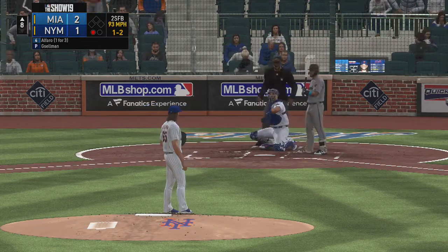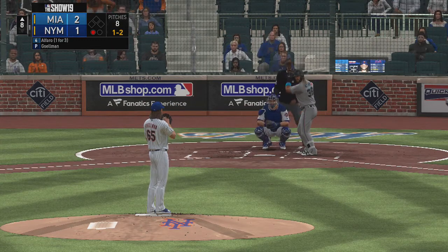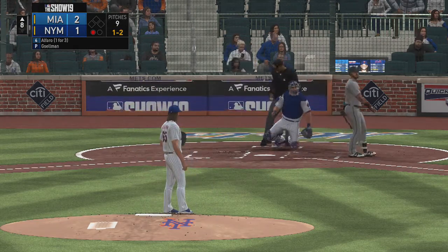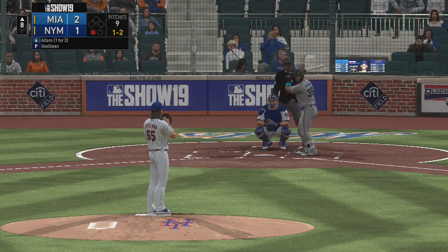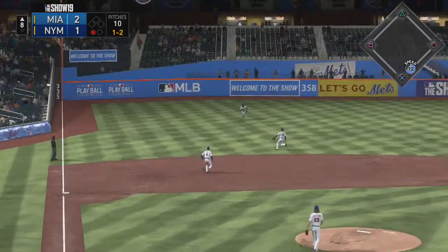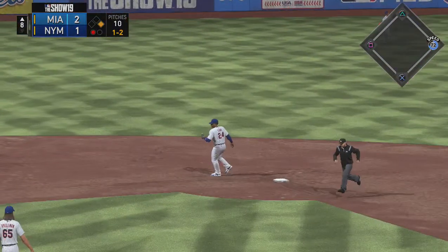Strike 2 on a fastball right down the middle. Into the corner and slicing foul. To third. And into left field for a 1-out hit.